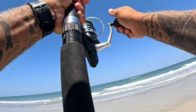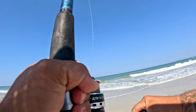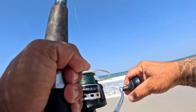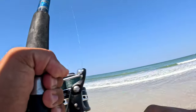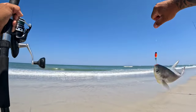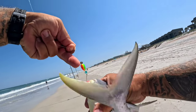Got him. I think we got him. No? Oh, he's on there. He's on there. All right. Let's go, baby. Let's see what we got. I think he got off. Nope, he's still on there. He's still kicking. Look at that. Pompano. All right, look at that. He went for the bottom hook. He wanted the sand flea. The little pompano. Look at that.